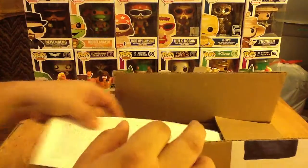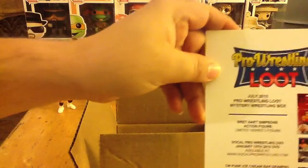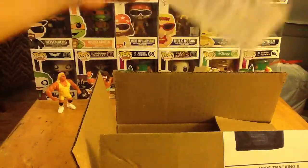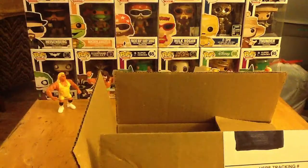Alright. First off, what I like is they provide, and I don't want to do spoilers, obviously, but they do provide a little cheat sheet card here that tells you everything that's in the box. But they do give you a little cheat sheet, so if you don't know what everything in the box is, it is on the little sheet there, so that's good.